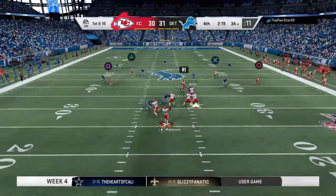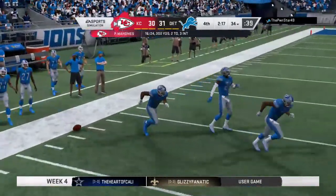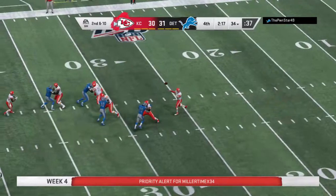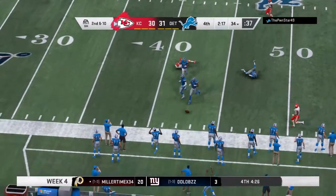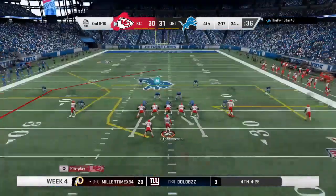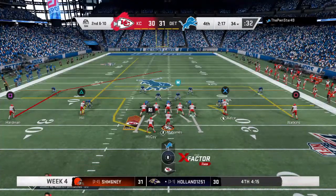To throw, it's Mahomes. And that's going to be incomplete. Too tough to hold on to that one. It's second down. It's a lot of contact going on there, and in the end, unable to keep two hands on the football and bring it into his body. Everything looked pretty good until the finish. From the 34, they'll come to the line on second and 10.